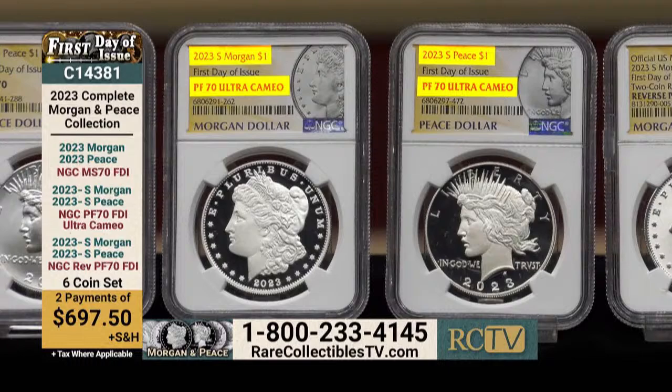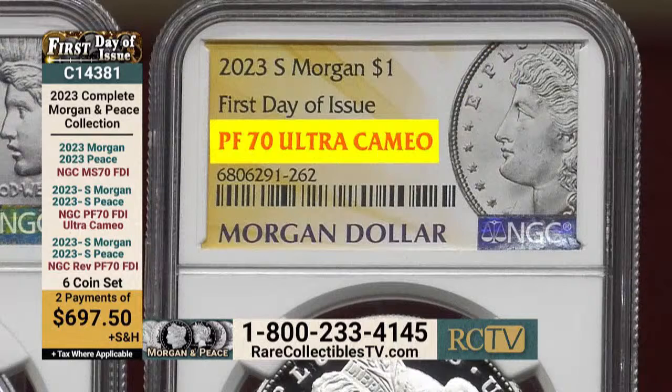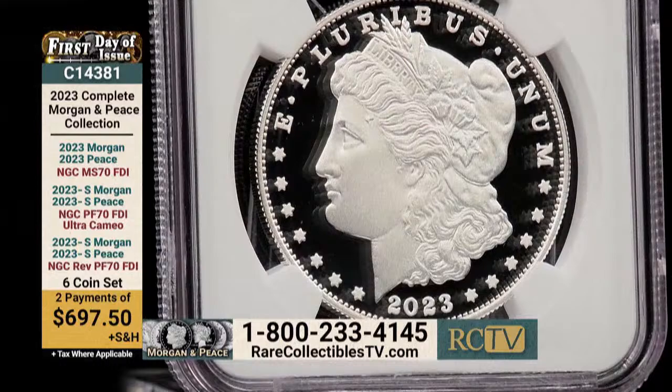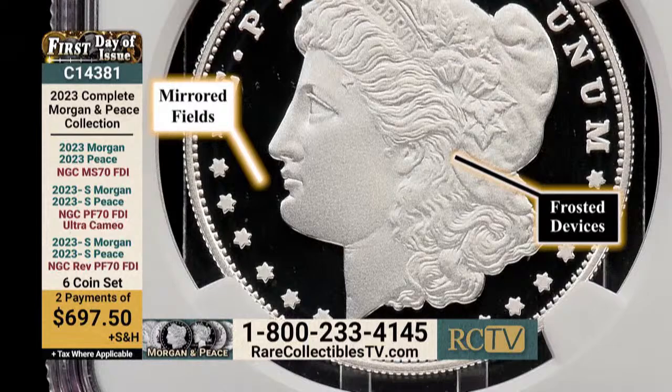And these are the first examples ever to be graded in proof 70, ultra cameo condition. I mean, this is true numismatic artistry. Look at the cameo contrast on these coins. Those bright frosted designs, those deep mirrored fields. This is like nothing that the US Mint has ever produced before.